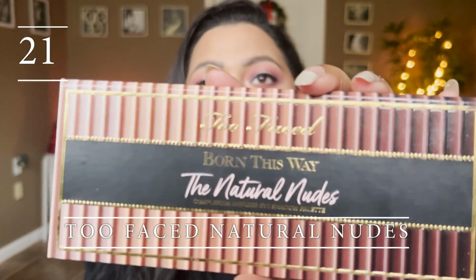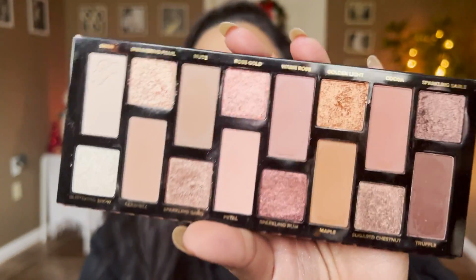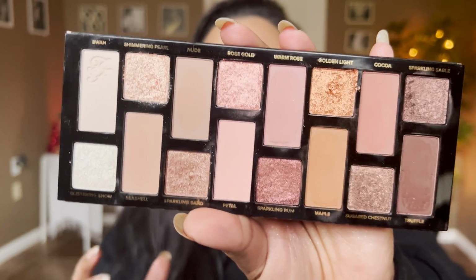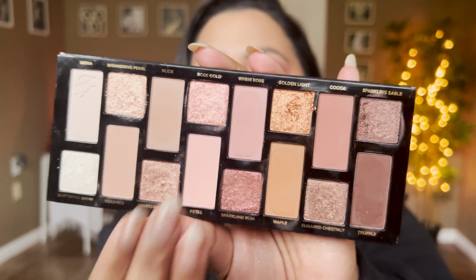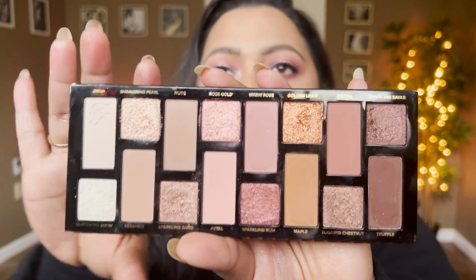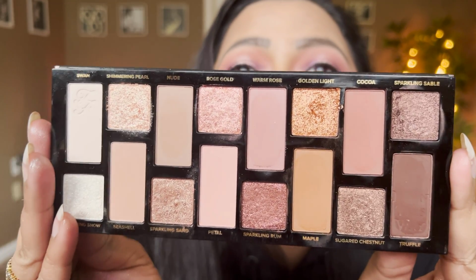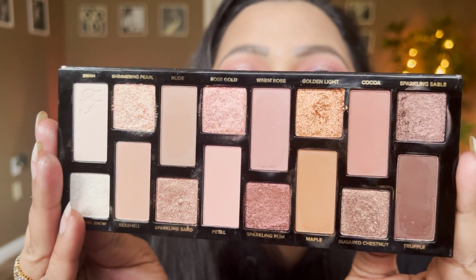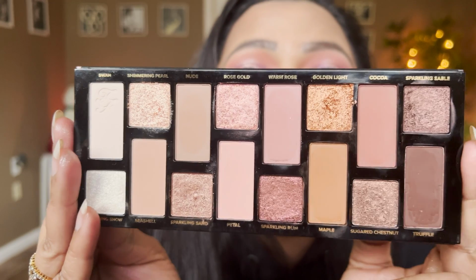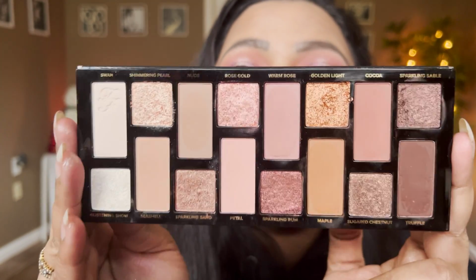On number 21, I have Too Faced Natural Nudes palette. Now, I use this so much. I really use this so much. My favorite tones to wear on my eyes are pinky browns. And I love this color story. I love when the neutrals are pinky browns, and this is beautiful. I love bronzes, I love my pinks, I love my mauves, I love my browns, and this gives me all condensed in a small palette.